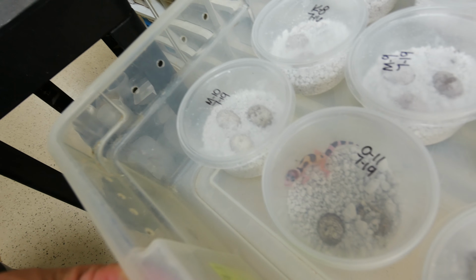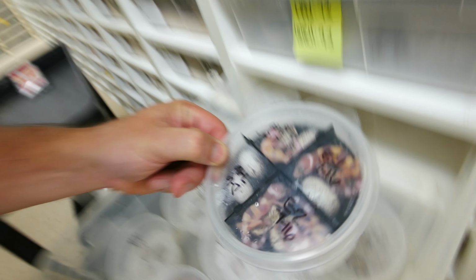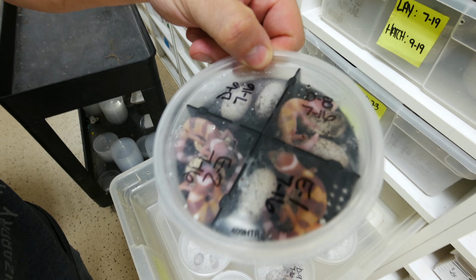Oh yeah, there's a baby here. Oh yeah, look at this. This is a whole bunch of babies over here. These all look like Tremper albinos, and just for the look of it, it looks like maybe a couple white and yellows in there too. So those need to get set up today for sure.